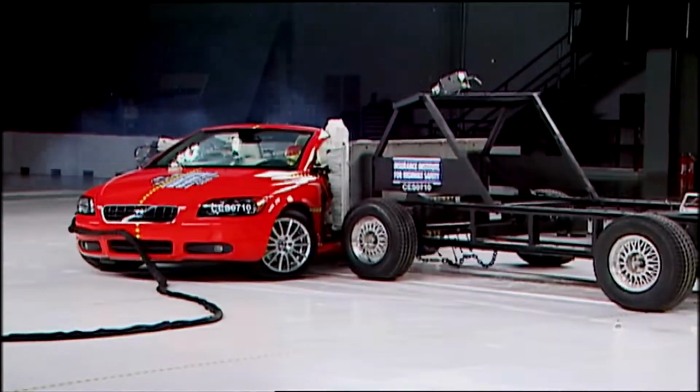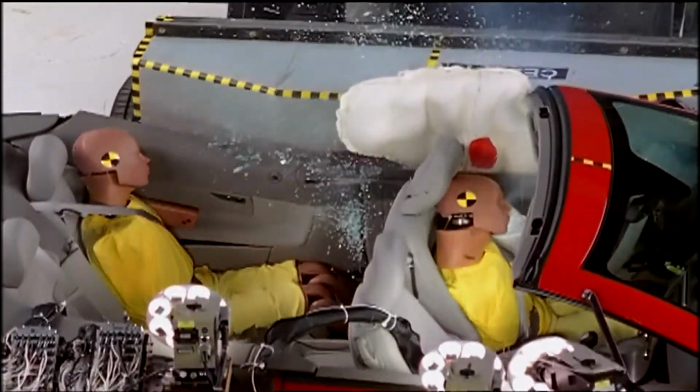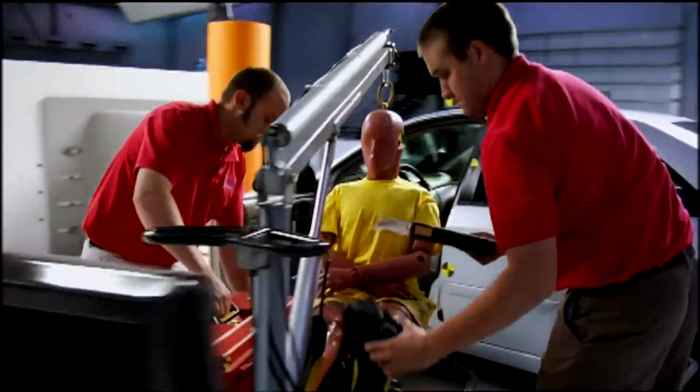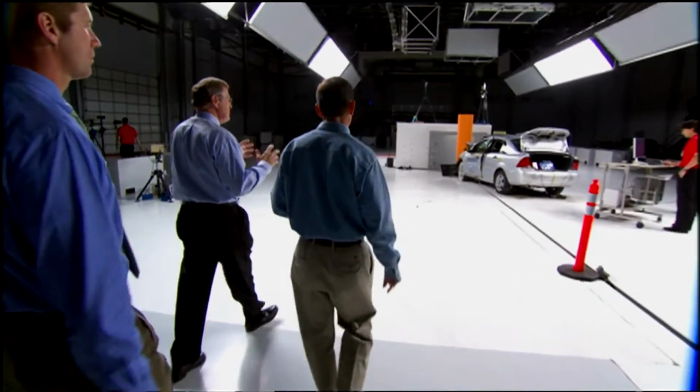In the vehicles we drive, the study of injury biomechanics has contributed to huge improvements in vehicle design. Many of these improvements have resulted from the work of the Vehicle Research Center. This is Adrian Lund. He's president of the Insurance Institute for Highway Safety.